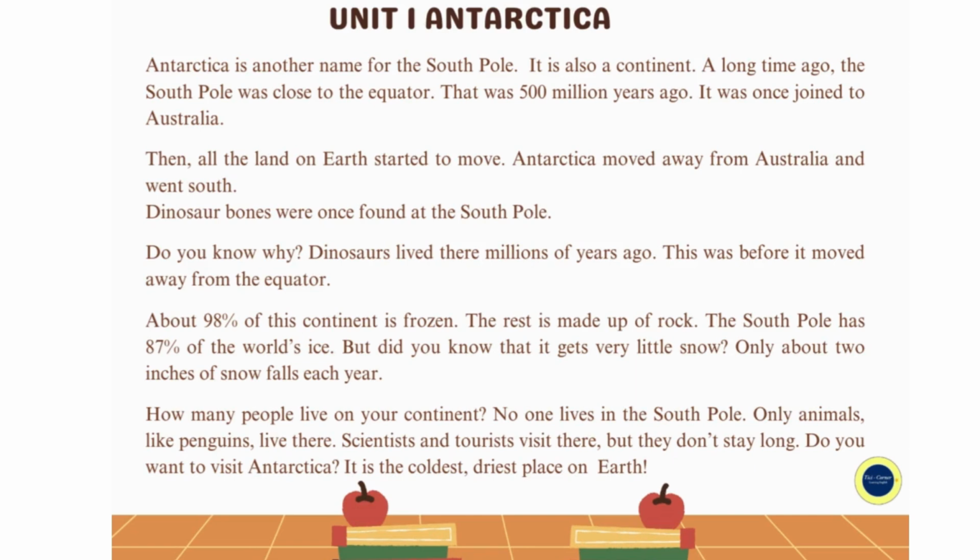Antarctica is another name for the South Pole. It is also a continent. A long time ago, the South Pole was close to the equator. That was 500 million years ago. It was once joined to Australia. Then, all the land on Earth started to move. Antarctica moved away from Australia and went south.